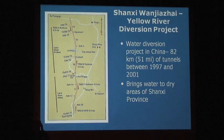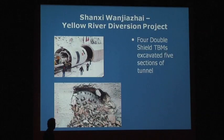This was a project again back in China, the Shanxi Yellow River Diversion project, where we did over 50 miles of tunnel using 4 double shield tunnel boring machines. This is a case, as Shani was pointing out earlier, of machines which bored and erected lining as they proceeded and had completed tunnels when the TBMs were done. This is a photograph of one of the machines going together.